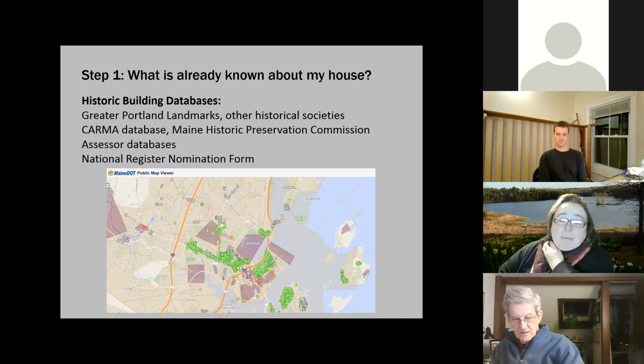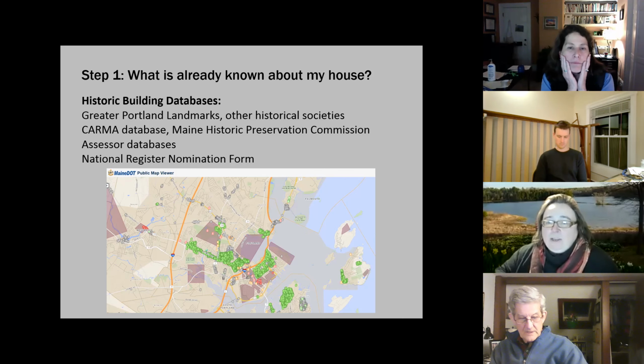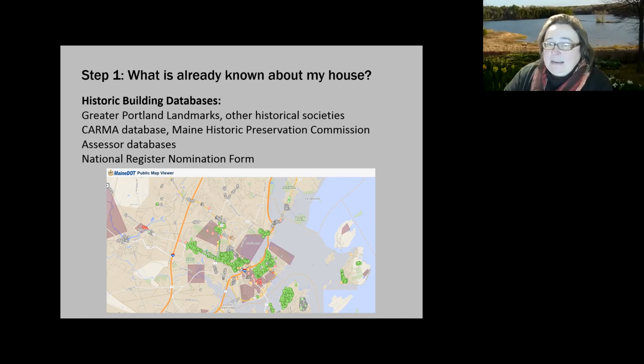There's also, if you happen to live in a registered neighborhood, there might be a National Register nomination form that might talk to you a little bit about your house. The city's assessor databases have some limited information. And then the state maintains an online database called CARMA, C-A-R-M-A. That is a GIS-based database where you can go in and you can see here, there's an image of what that looks like on the screen. Every house that's been documented becomes populated within the GIS database with, I think they look like Monopoly houses. They even have kind of colors like Monopoly houses.